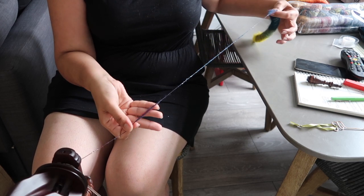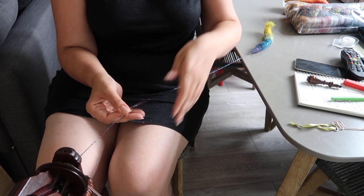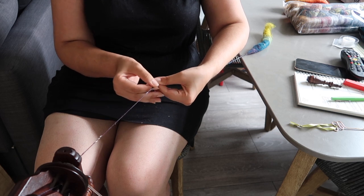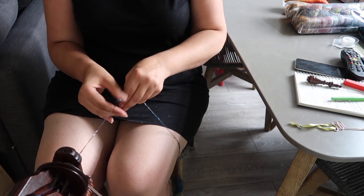See, like here I have a piece which is a bit thicker, so I just pinch in front of it, untwist it with my left hand, draw it out a bit, and then let the twist back in. Oh, and I just broke it. That's fine.